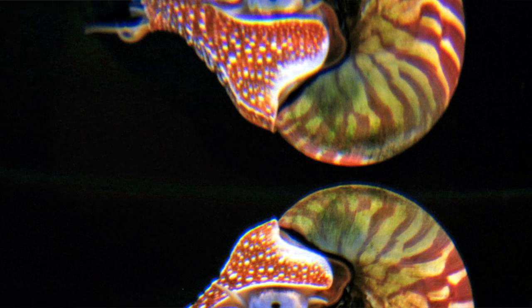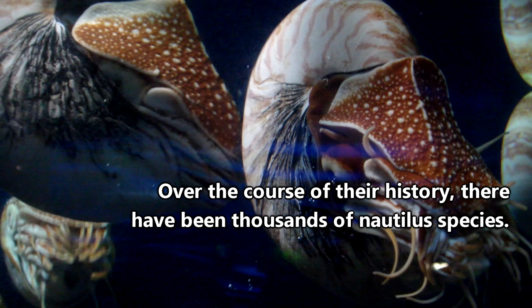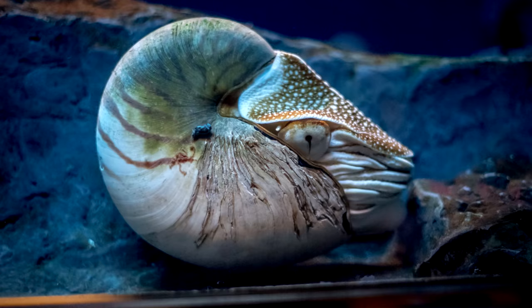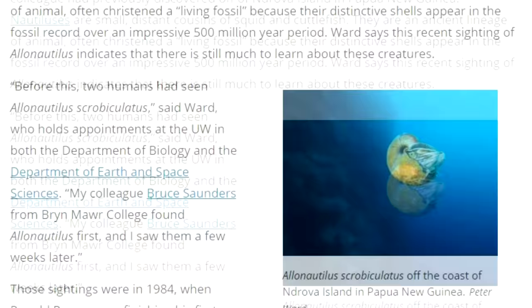Nautiluses have been around for a long time, like before the dinosaurs kind of long. They appeared nearly 500 million years ago, and over the course of their history, there have been thousands of species. Today, there are less than 10 species belonging to the Nautilidae family, which is sectioned off into two genera, Nautilus and Allonautilus. Species from the Nautilus genus are the kinds with which you are most likely familiar, because species from the Allonautilus genus, who are referred to as fuzzy nautiluses, are rare and have only been observed living in the wild less than 5 times.